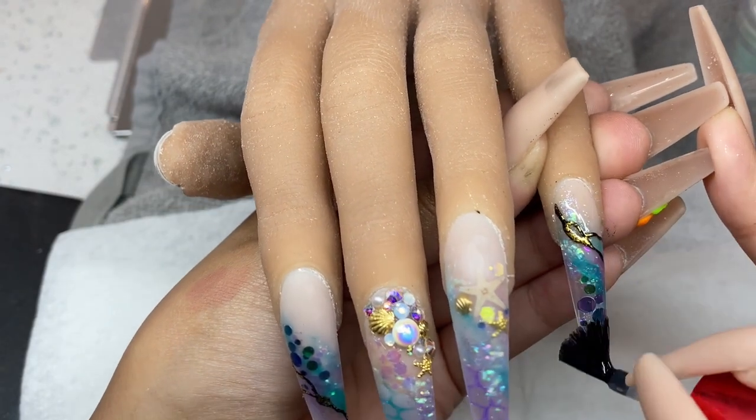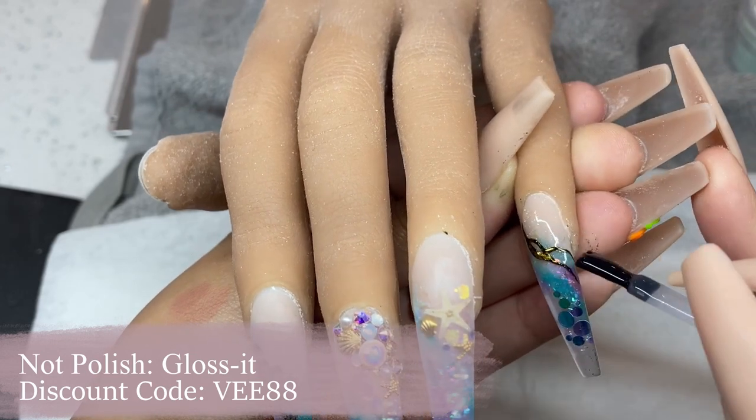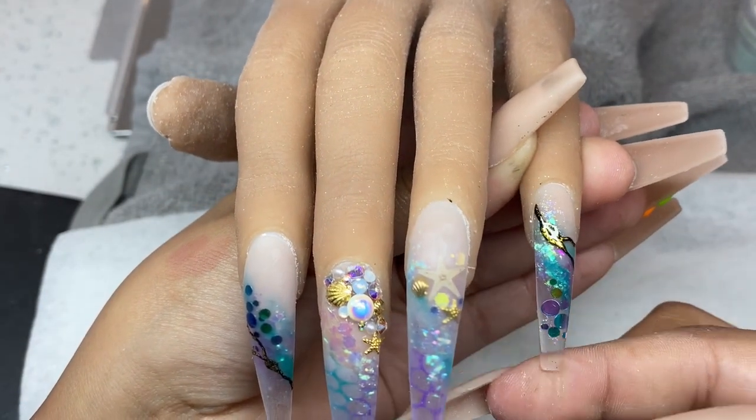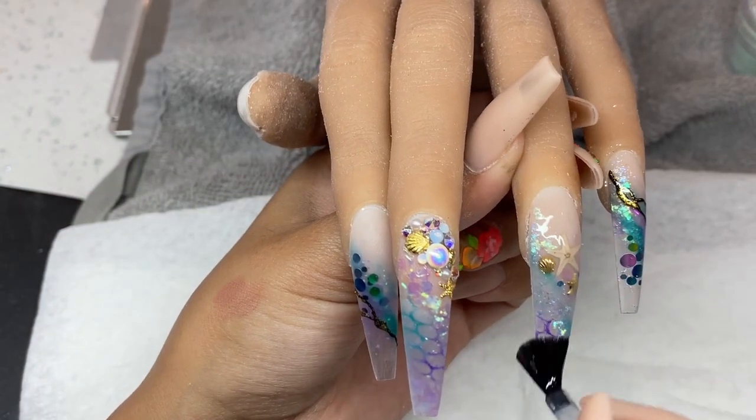I am using Glossed from Not Polish and applying that on the surface of all of my nails. I'm doing a very thin layer and making sure that I'm covering the full nail. And then I wipe off any excess on the sides that might ruin the shape.